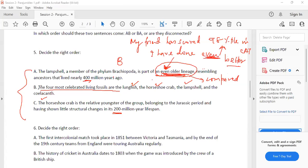Now this comparison is nowhere in B, because what does B say? The four most celebrated are A, B, C, and D. That's it. So no one is old or young in this. But here we have the young guy: "The horseshoe crab is the relative youngster of the group belonging to the Jurassic period." Correct? So this is the group, and the horseshoe crab is the youngster of the group. And then you say that the lampshell is part of an even older lineage. That means in comparison to 200, it is even older, and that is 400 million years old. Did you understand? So go from B to C, and from C to A. Clear to all of you?